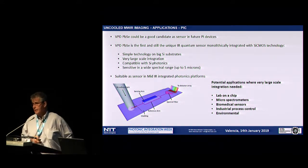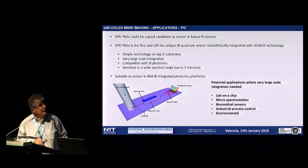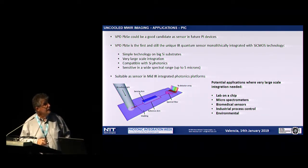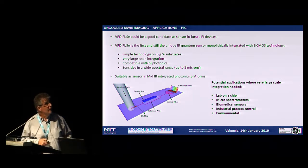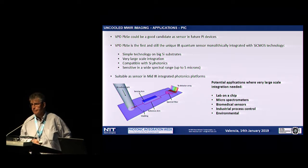Finally, we don't have any application in integrated photonics yet, but I think the technology is still unique: a quantum sensor monolithically integrated with silicon CMOS technology. It's a simple technology. We can get large-scale integration. It's compatible with silicon photonics, which many people are now working on, and sensitive in a wide spectral range up to 5 microns, which could be interesting for many of you. It's suitable as a sensor in the MWIR integrated photonics platform for this potential application. And that's all.